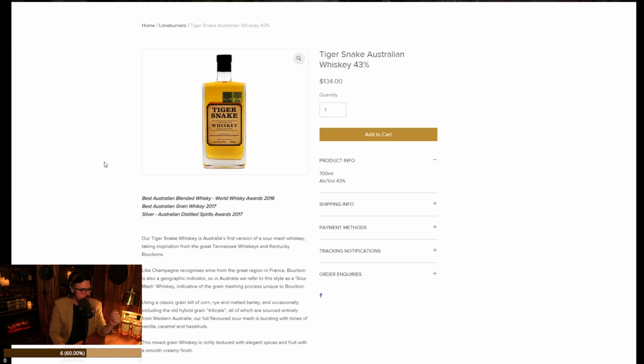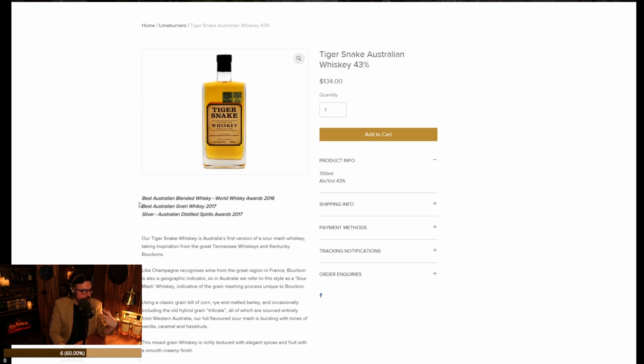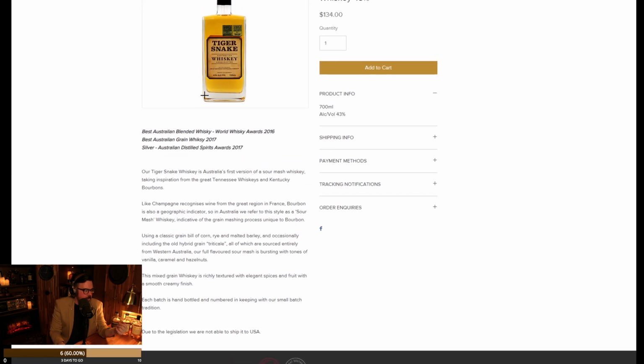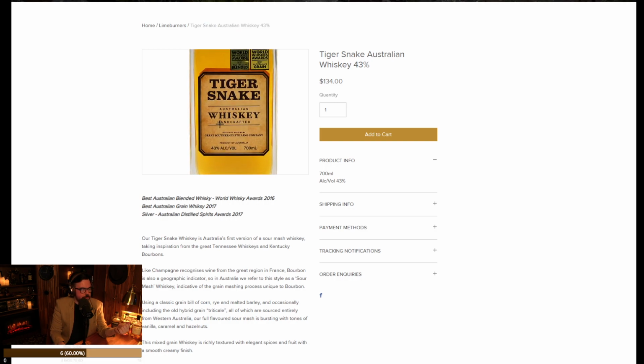Let's have a look at that one. So there you go, Tiger Snake Whiskey with an EY. So this is a blended whiskey. It's got grain in it by the looks of things, but I'm not sure whether it's blended with malt or just grain. Corn, rye, malted barley, and occasionally including the old hybrid grain. Is that triticale? Triticale? I've never heard of it before. There you go. All from WA. So if you're into bourbon, this is obviously not bourbon, but if you want to give it a go, I've never tried it. It sounds pretty cool.